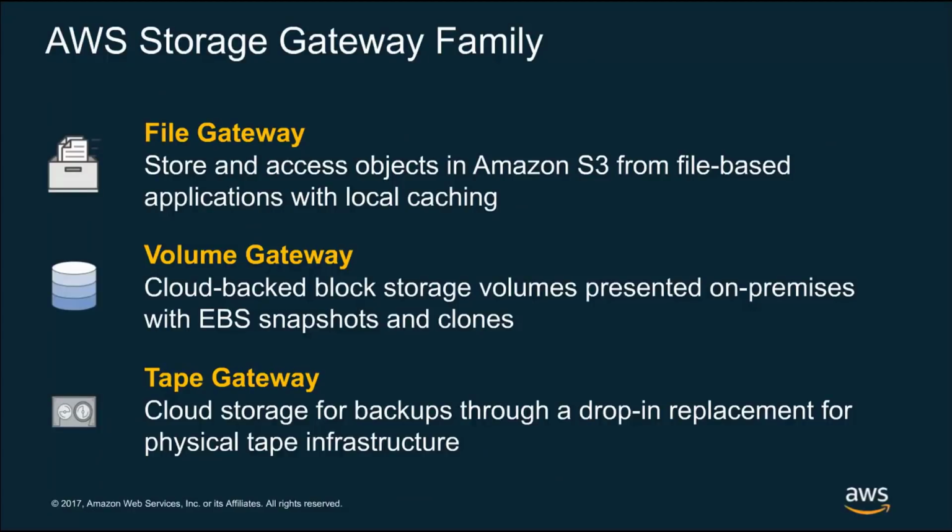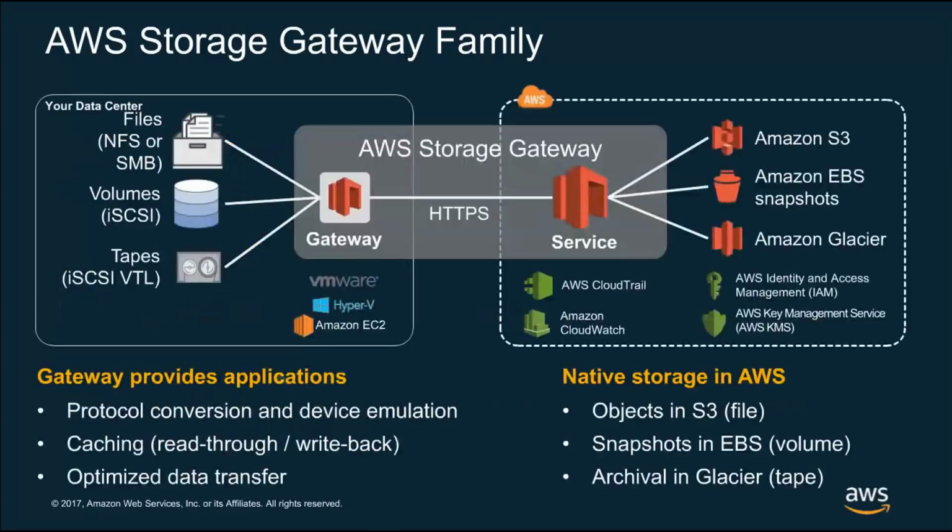Storage Gateway provides 3 types of storage, and we call these 3 different gateway types. File storage, where you can store and access objects in S3. Volume storage, where you can access traditional block storage on premises that's stored in AWS and accessible to you as EBS snapshots natively in the cloud. And Tape Gateway, which provides, in addition to tape storage for your on-premises applications, device emulation such that you can drop it in as a replacement for a physical tape infrastructure and start backing up your data to the cloud quickly and easily.